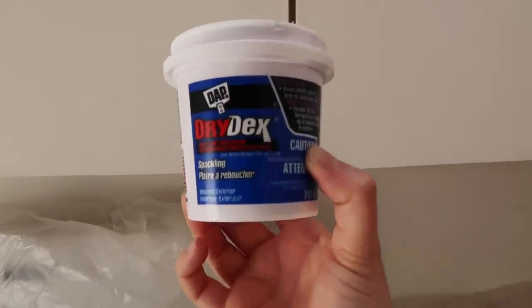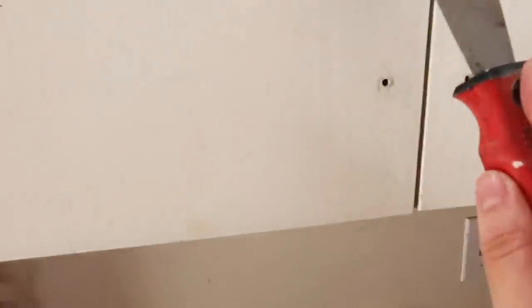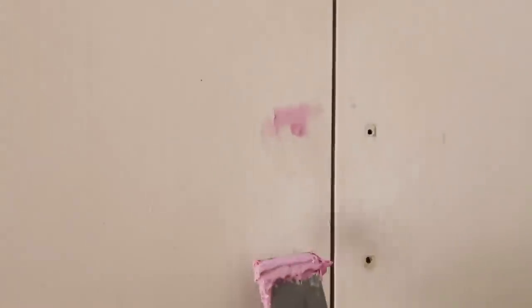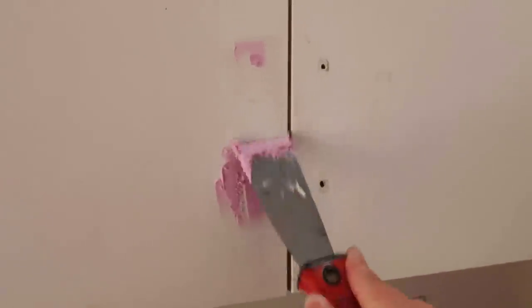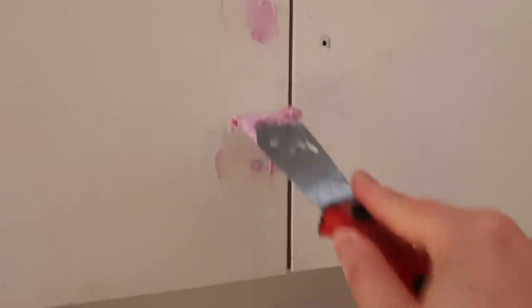There's so many different kinds of spackling. I'm using this one. The first thing you wanna do though is sand the area down. So I'm just gonna sand this down. And then you wanna take some putty on your knife like this. And then you just want to, like that, and fill the hole. You don't want too much, and you wanna scrape it off. Just like that. So you might have to come back and do a couple coats. But you wanna just get as much of it off around it as you can.